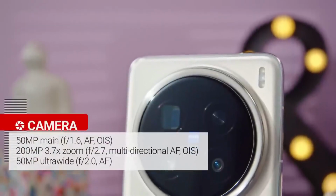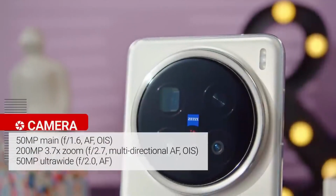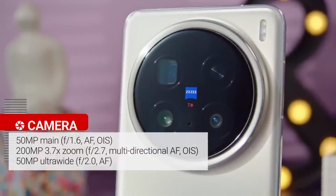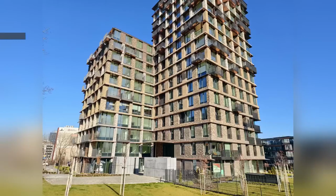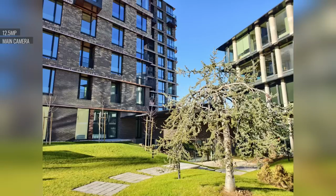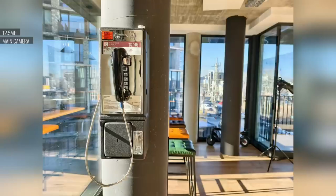I usually captured some detailed 3.7x images that are more or less consistent with the 1x shooter. Noise levels are generally kept in check, while pictures are mostly in line with the primary camera, save for some white balance and minor exposure differences.